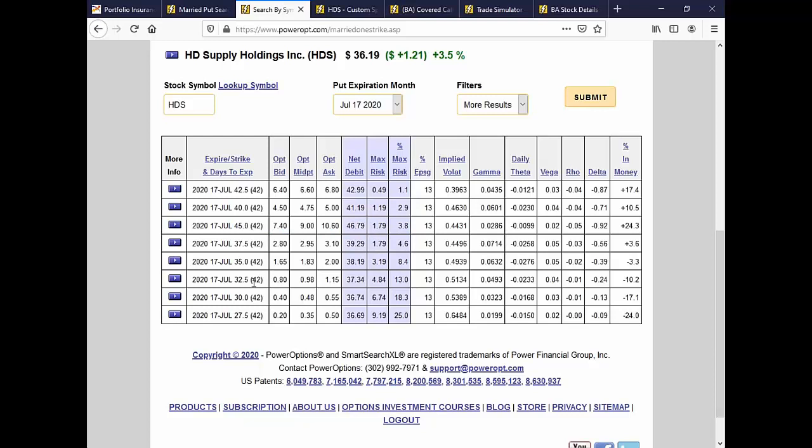Okay, for a shorter term, you are going to want to be out of the money, but what are we talking about? Look, the 32.5 is a 13% risk. It's double digits, which I want to avoid. The 35 at the money is 8.4%. I'm adding 319 to the position. That means I need the stock to be trading at 38.19 in 42 days. It's not the right structure.